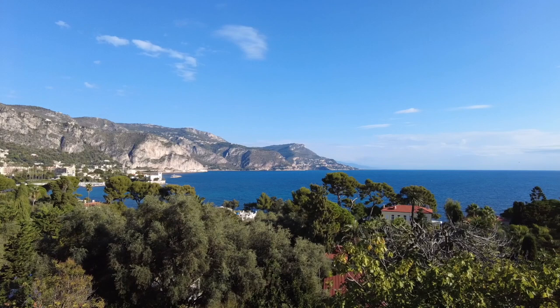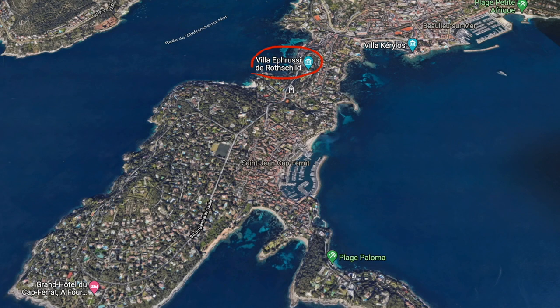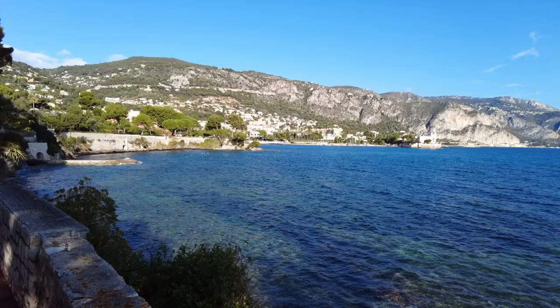Cap-Ferrat's coastline is almost entirely covered by walking trails. This stretch from Saint-Jean to Beaulieu is probably the easiest and shortest. We started at the Villa Efrussi, walked down to the coast and up to Beaulieu's beach and marina, and back to Saint-Jean's marina. The whole trip took about an hour there and back.